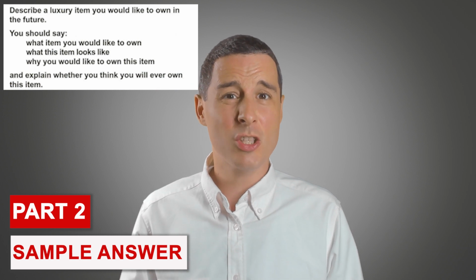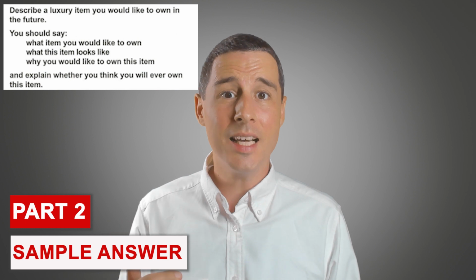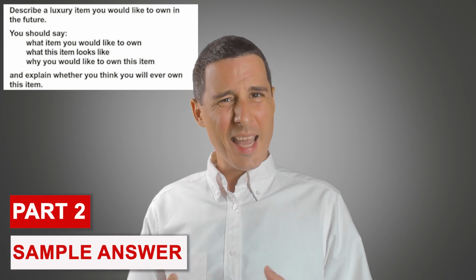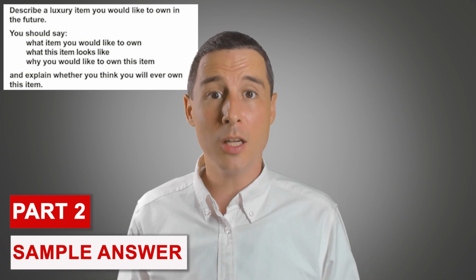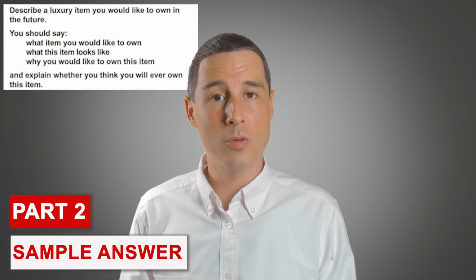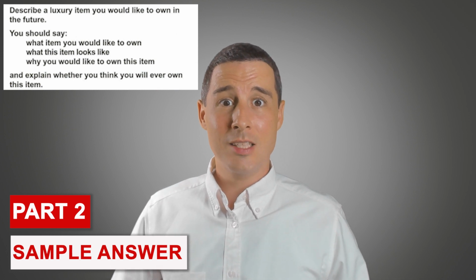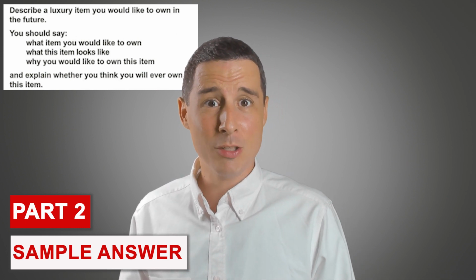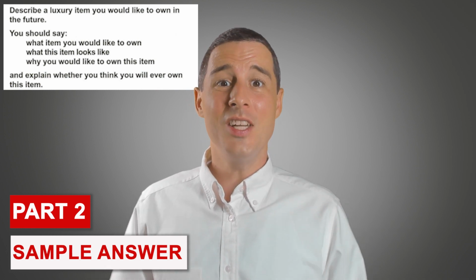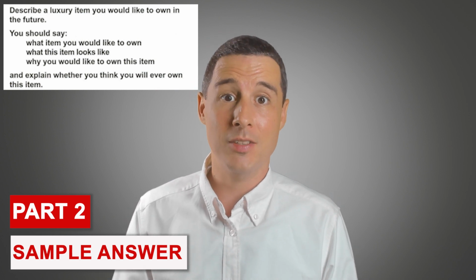What I did is just went through each of those cues and came up with an idea for each one. And then after that, we thought of some extra vocabulary that we could include when we're expanding on that idea that we wrote down. So all I'm going to do is follow that plan with my full answer, and hopefully it's going to be enough to fill the 2 minutes that the examiner gives us to speak in the test.